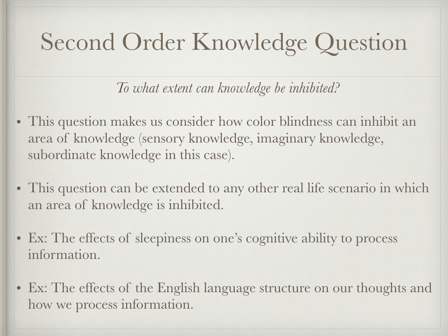Now, second order knowledge question: To what extent can knowledge be inhibited? This question makes us consider how color blindness can inhibit an area of knowledge, for example, sensory knowledge, in this case. This question can be extended to other real-life scenarios in which an area of knowledge is inhibited. It can be any. That's why I kept it specific. I was going to have it say, to what extent can knowledge be inhibited by physical disabilities, but I thought that's not specific enough. So I eliminated that, and it's now just this.